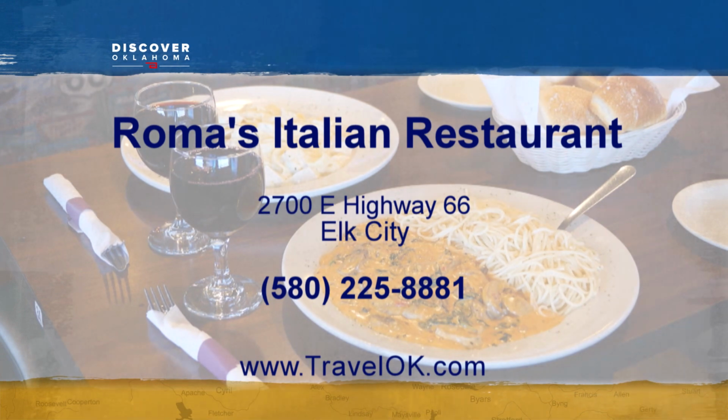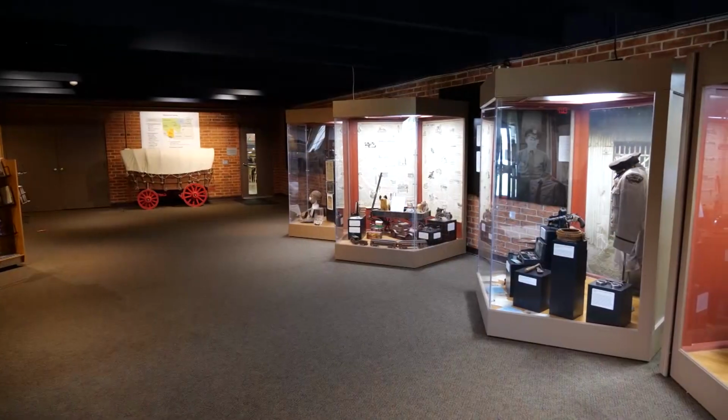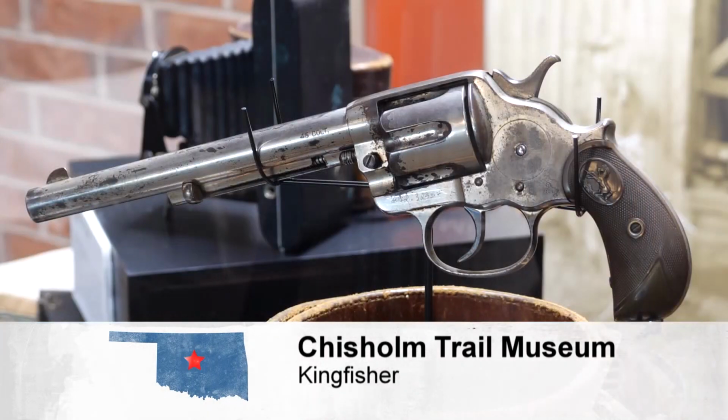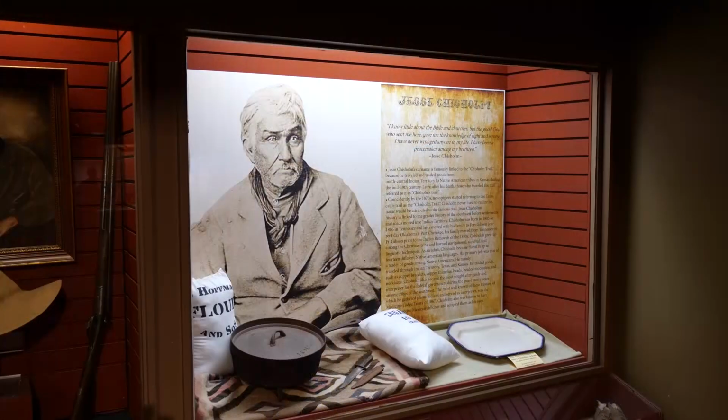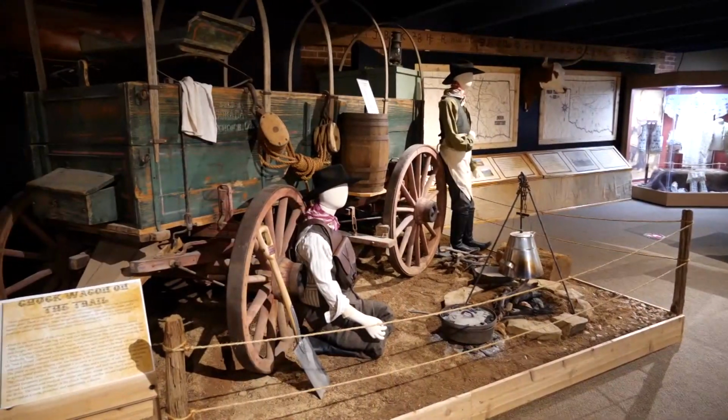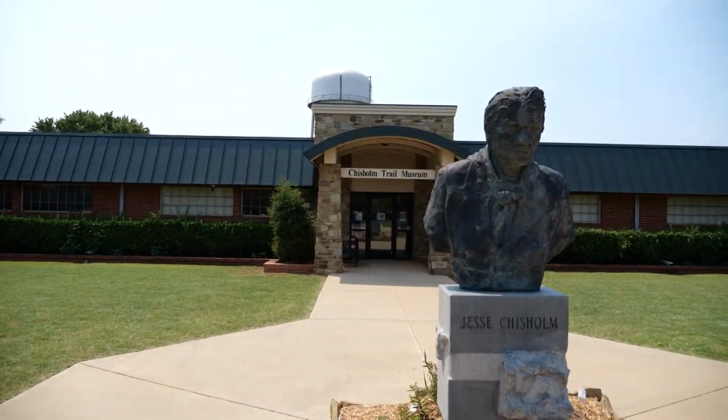They're closed on Monday. A big thank you to the folks here at the Chisholm Trail Museum in Kingfisher for hosting us this week. You can plan your visit at their website, ctokmuseum.org. They're open 10 a.m. to 5 p.m. Monday through Saturday. They do accommodate groups, but please call ahead as there are still some restrictions due to the COVID pandemic.